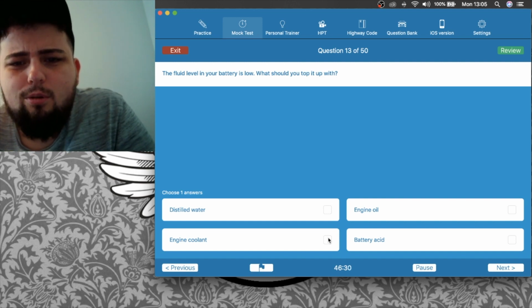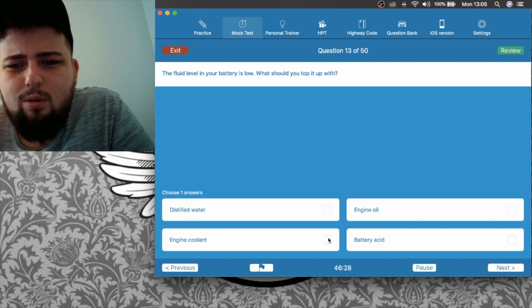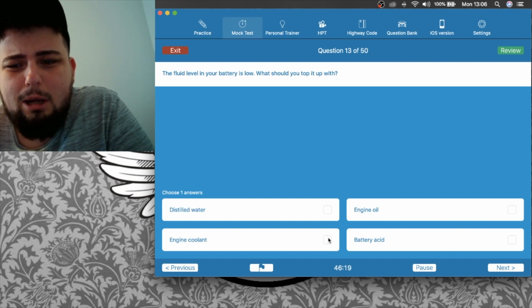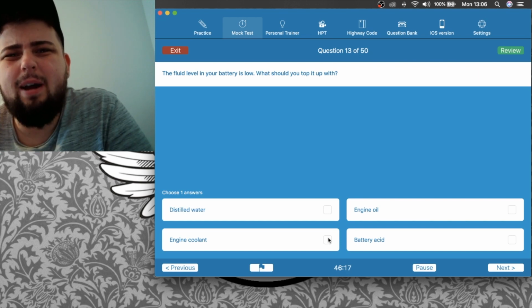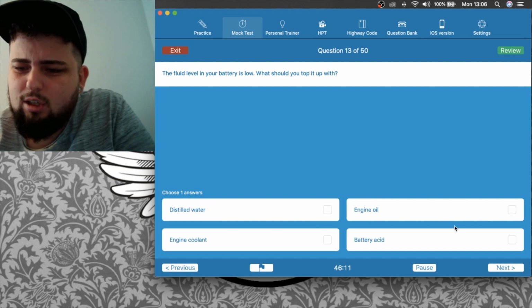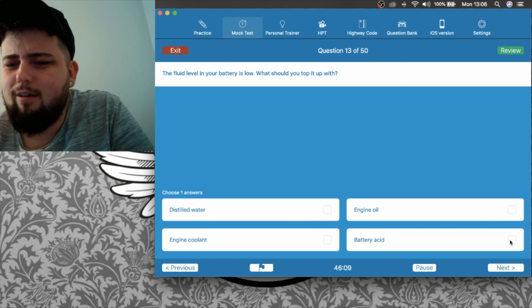The fluid level in your battery is low. What should you top it up with? Do you top a battery up or do you just buy a new battery? I guess if you top it up it would be battery acid, but can you buy battery acid? Surely you can't buy battery acid. That's got to be real dangerous. It's got to be battery acid.